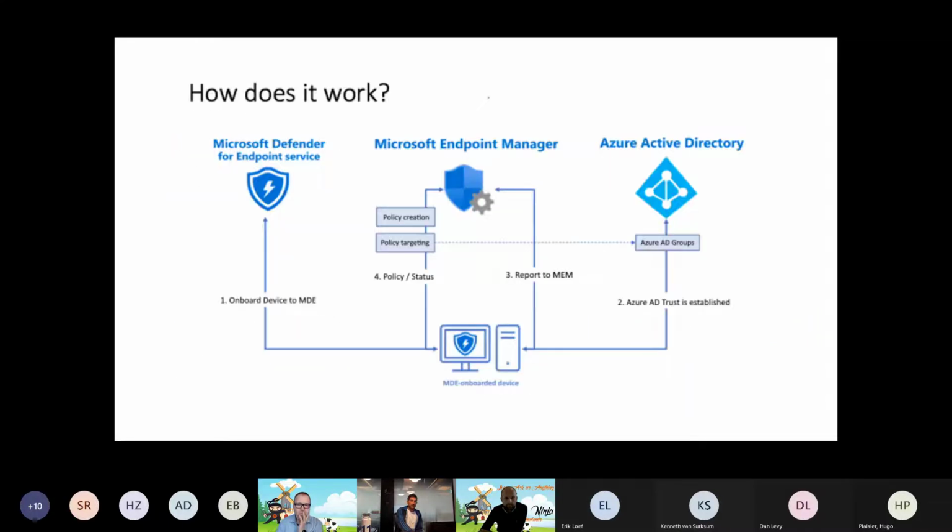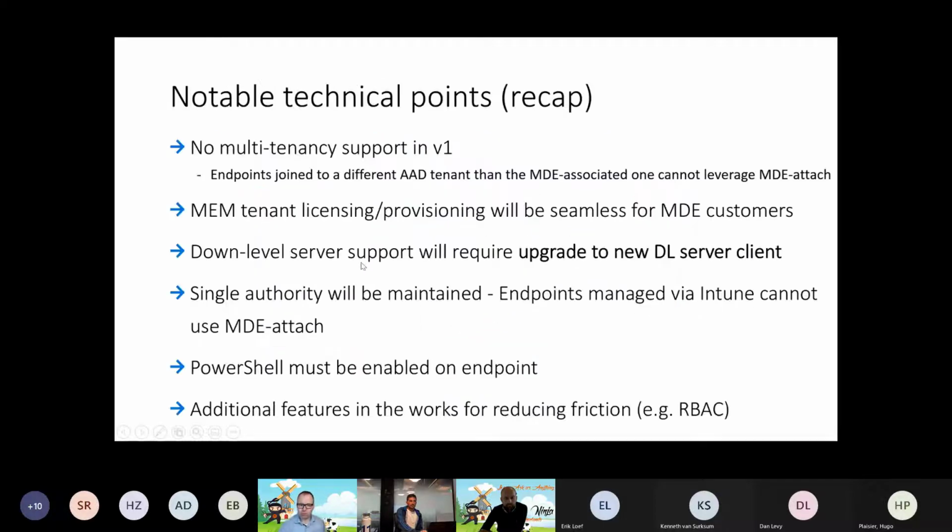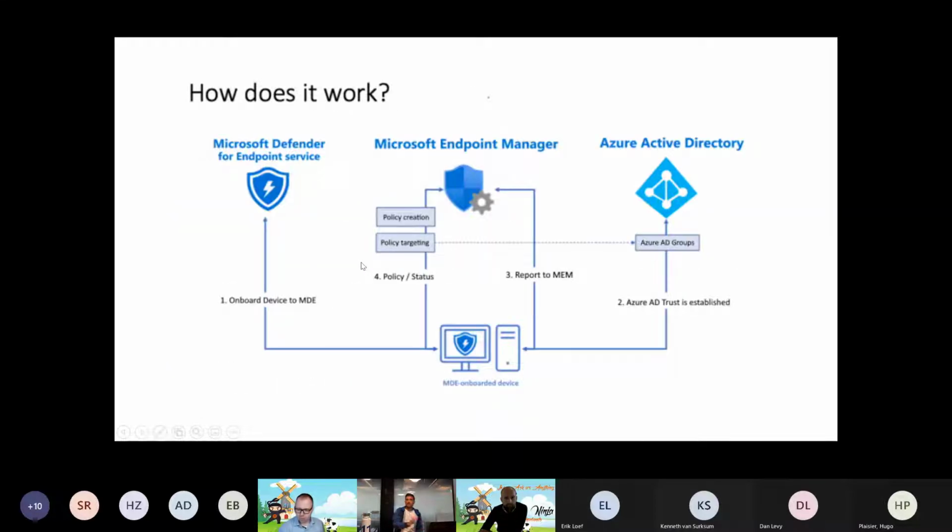But basically, to show you the flow, the status is that, sorry for that. The status starts with a device in your network which has MDE agent on it, but the device is not managed. So it's already onboarded to MDE, it's not managed yet. And so what happens is MDE probes the device, identifies that the device is unmanaged.